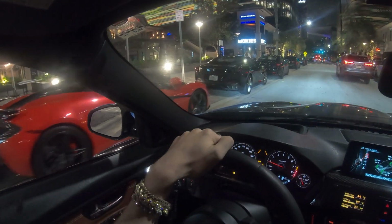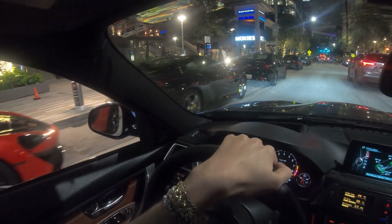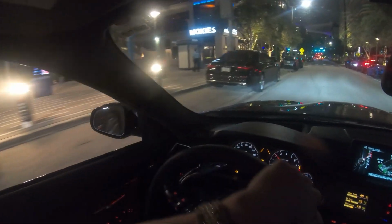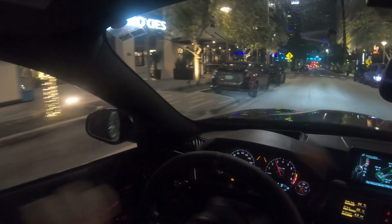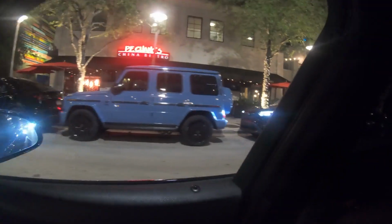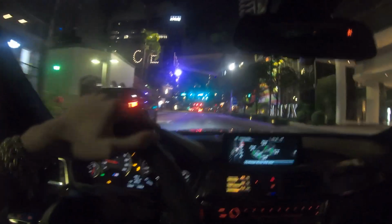We got a 570 with a wing and a Ferrari Portofino. Okay, not bad, not bad. Oh, and a China blue G-Wagon. I love that color, the China blue for the G-Wagons. A1. Mercedes knew what they were doing with that color.